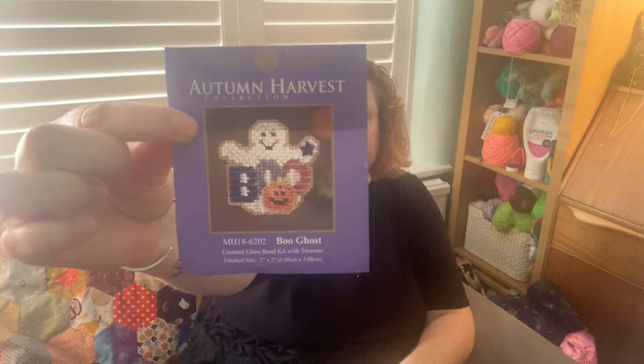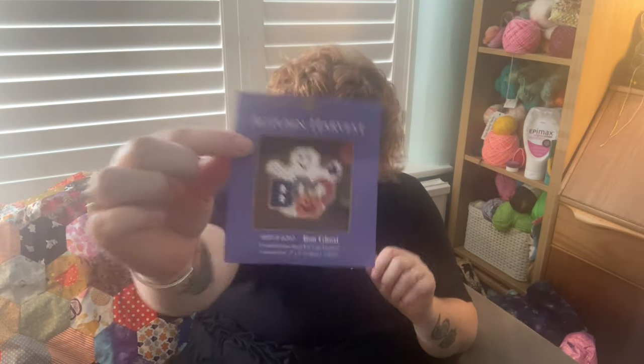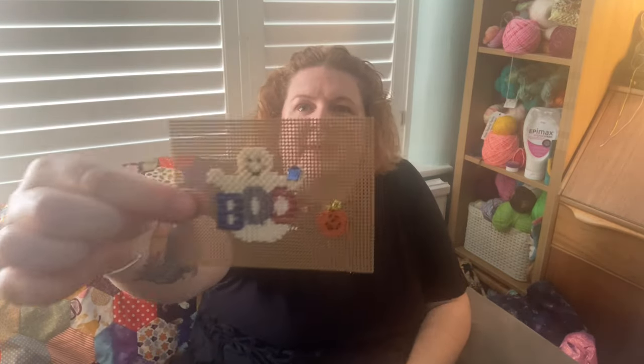The cross stitch is in a really pretty takeaway box because it's just a tiny little beaded cross stitch kit, and I put it in here so that if I needed to use the beads while we were on holiday, I'd got somewhere that I could put them. I didn't have to go searching around for a little bowl or anything. And it's a Mill Hill cross stitch kit, and it's from the Autumn Harvest collection, and it's called Boo Ghost, so that's what it's supposed to look like. And I actually finished stitching it yesterday, so here's my little bit.